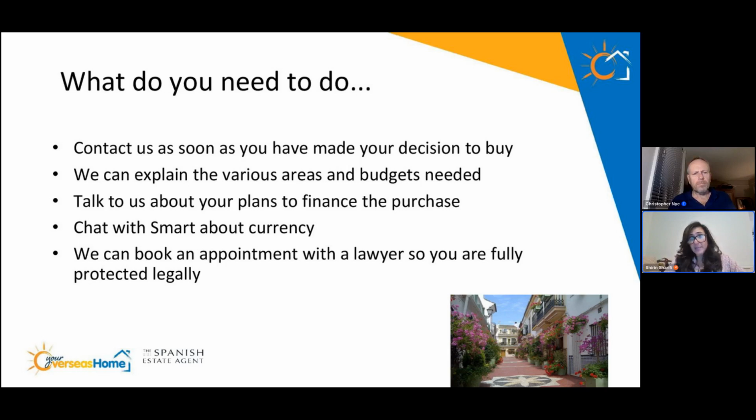We can talk to you about finance. We can help you in that sense as well, introducing you to the right, whether it's a mortgage broker or directly to the bank. Maybe you get a better deal back in the UK or wherever you're coming from, but we have to discuss that as well. We have to know how the purchase is going to be made.